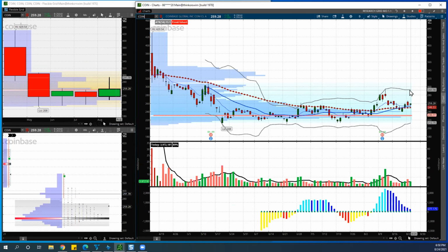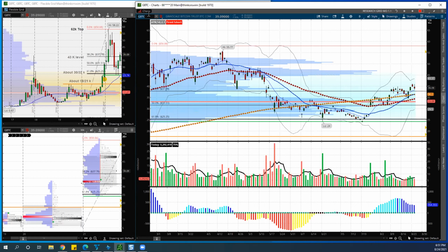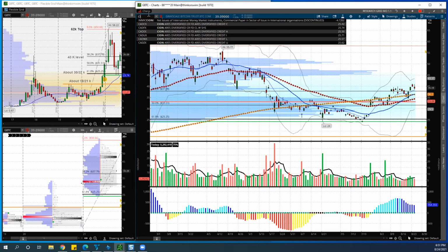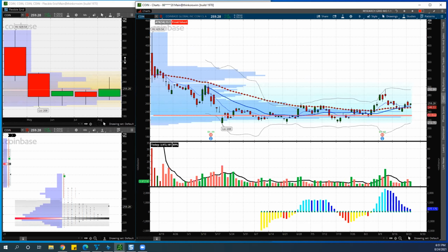Not sure if this one's still running with Bitcoin, because I haven't seen Bitcoin in a while. Let me see. It's right there. So I think it's like a 50, 48, 50. So it doesn't look like that because we just made a high right here. So Coin didn't, but I think this one is based on the monthly.